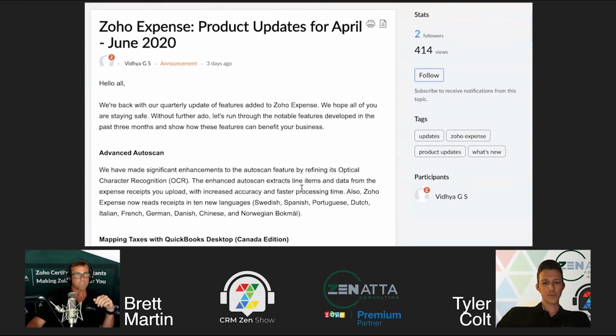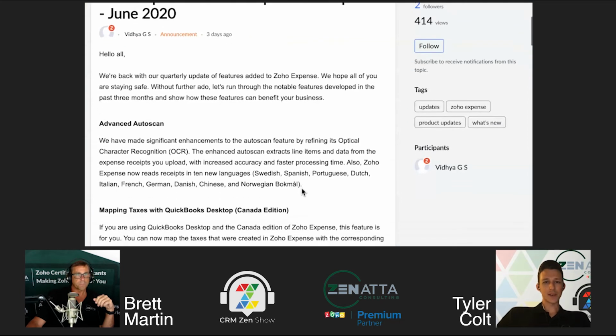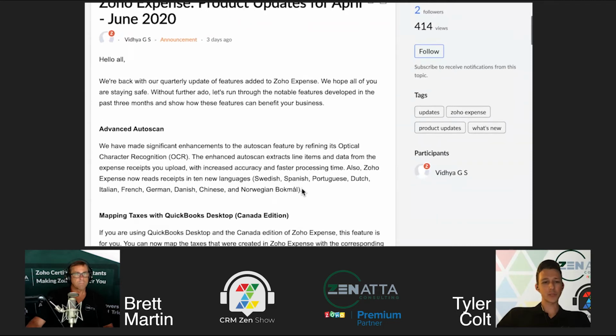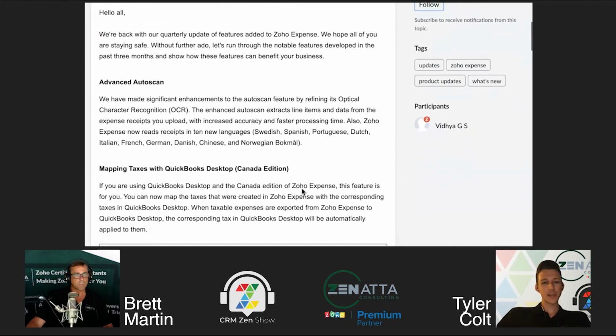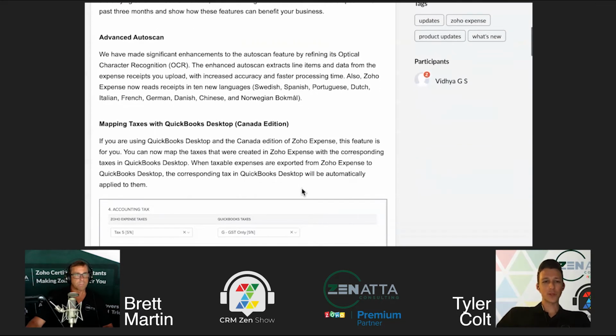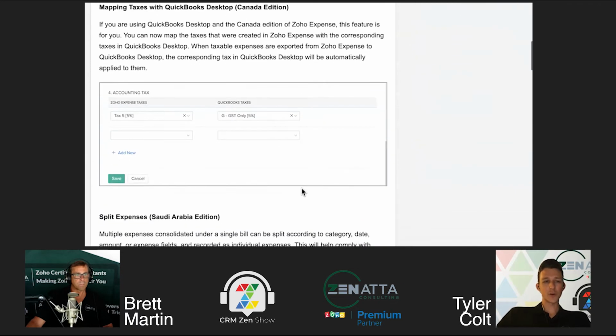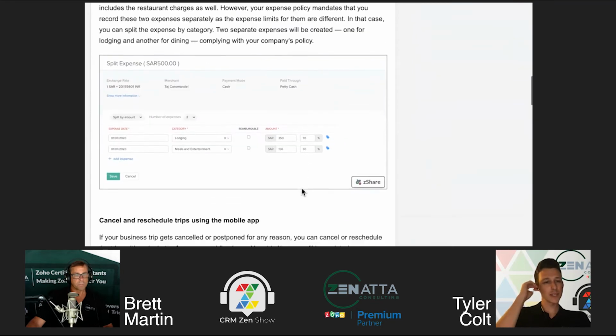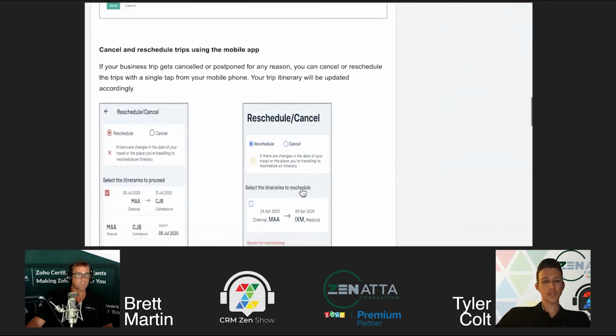Yeah, so there's a variety of things here that have been updated, and this is basically from April to June, so looking back and just doing a quick summary. Some of these might be repeated. But they've improved the ability to do some OCR, or optical character recognition, when you scan in a specific expense. So it can read it and pull out some of the dialogue.